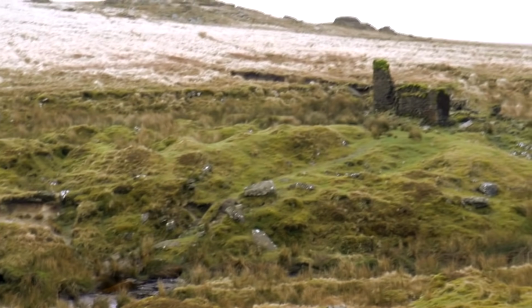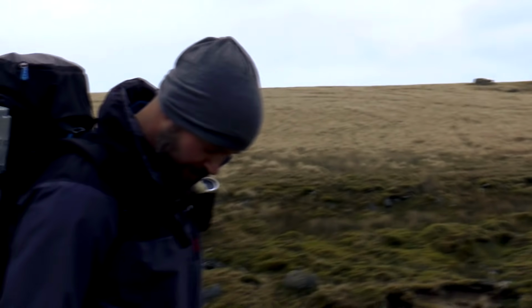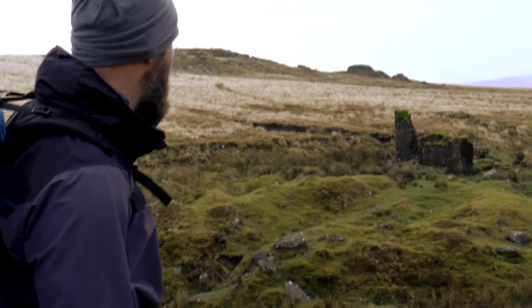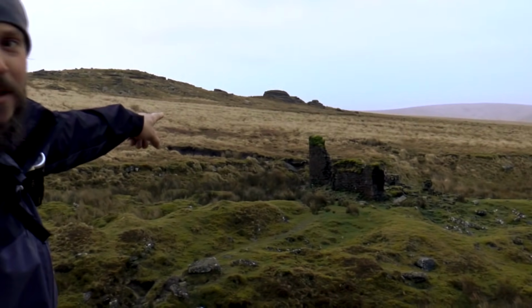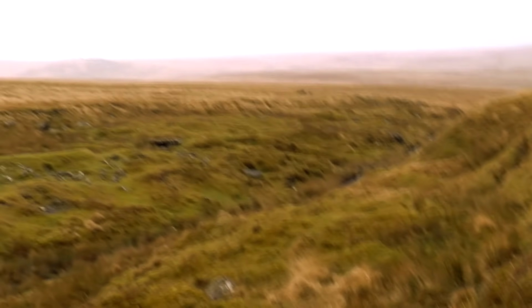Can you see it marked ruined building on a map? You kind of take it with a pinch of salt, like you're just going to find a few stones. You think it's going to be like Brown's Hut? Yeah. That's quite a large piece of masonry still standing. It looks like there's a slab in there we can use as a table to put our stoves on. Let's see if we can find this footbridge, shall we?